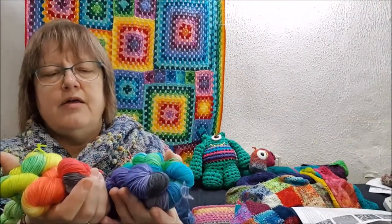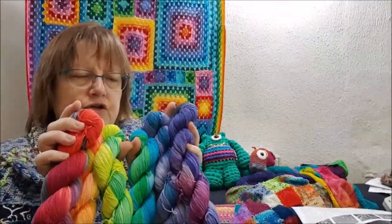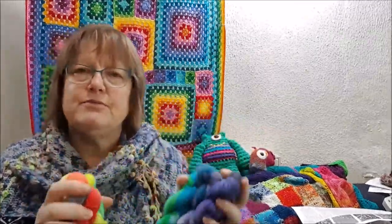I am thinking that this might be the start of one of my tops that I'm going to do next year. I'm going to do some patterns next year. It's exciting. I've got to get the shawls finished first. Can't get distracted, I know. But I've started planning what I'm doing for next year, pattern-wise, pattern writing-wise.